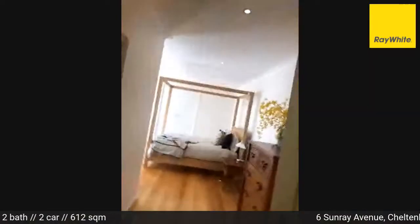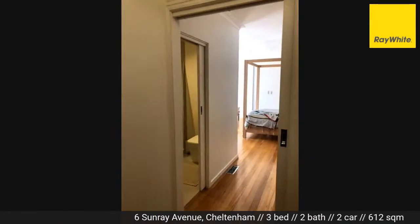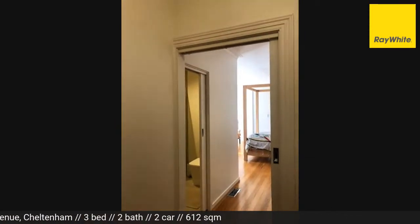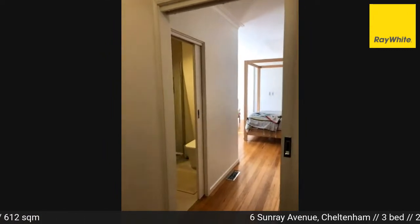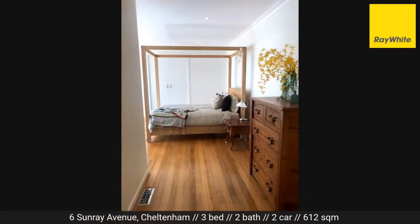So once you leave the main part of the home, this is where you get to the rear of the home, the rear wing. This is the master suite, and I absolutely love this room, and no doubt everyone will. It is separated by a sliding door, and as you can see, it's almost a little walkway. You've got the ensuite followed by the huge main bedroom.